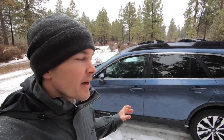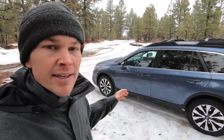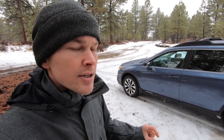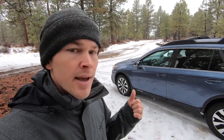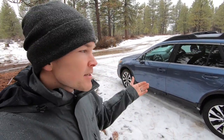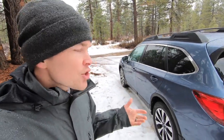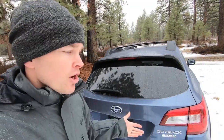Overall, I really like a lot about the Outback. I think it's a really nice placement within the segment. It's a very practical vehicle in many ways. It's like the perfect size. It's not too small, it's not too big. It's comfortable inside, it's spacious, it's got a lot of cargo space, it's fuel efficient, it's got a great all-wheel drive system, which makes it really good for inclement weather. And just overall, it's kind of the ultimate practical vehicle, and the reason why it's such a popular option for people in northern climates.